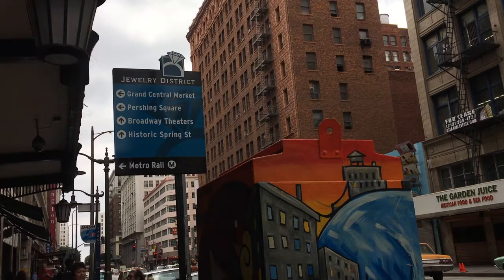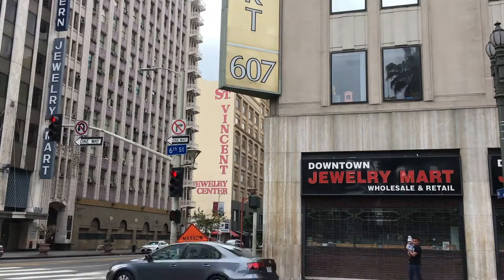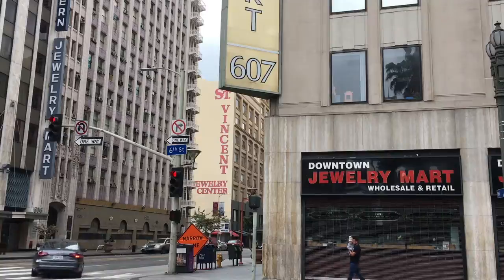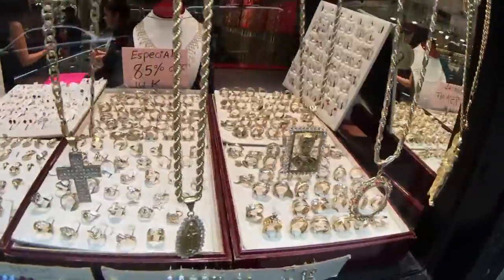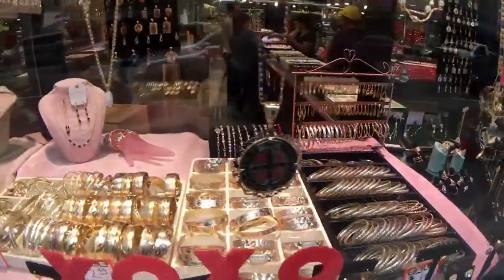Some sources claim that this is the largest jewelry district in the United States, with over 5,000 wholesale and retail jewelry shops. You can find precious gems, watches, platinum, gold, silver, diamonds, pearls, and all types of fine jewelry there.